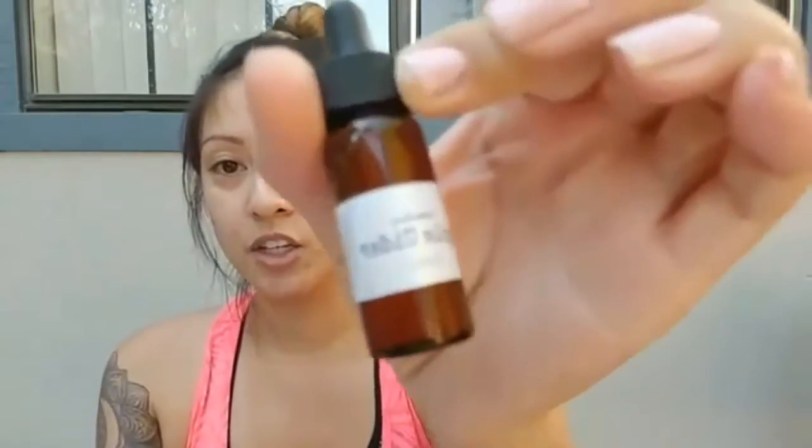Apple cider serum is good for brightening, evening skin tone, exfoliation, discoloration. It's also a great anti-aging serum because it has cinnamon in it. That's why it smells so freaking delicious.